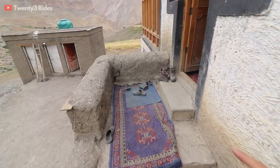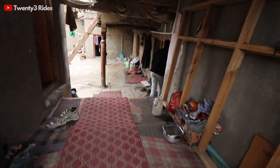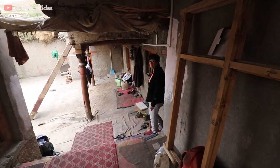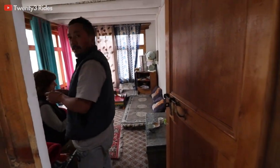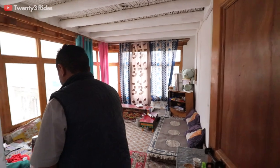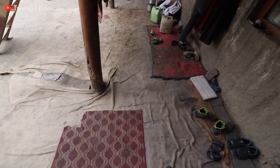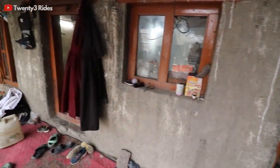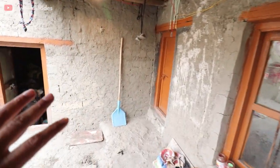Yeah. So this is the main entrance. Typical home from inside, looks very good. This is the breakfast area. And this is where we were sitting last night. Hello. Hello. Yeah. And this is another room here. Another small room here as well. And look at the whole structure.